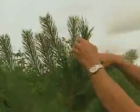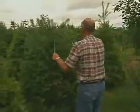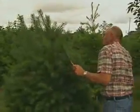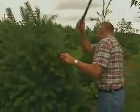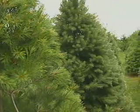We may have to do some thinning on it, but sort of establish a little miniature Christmas tree at the top. And then once I have that established, we'll go ahead and finish the shaping process. And usually we use either a shearing knife or in some cases a mechanical or rotary shearer to finish the job.